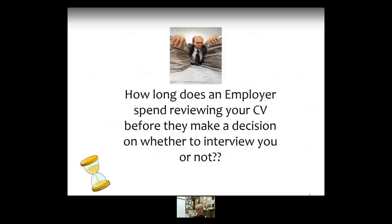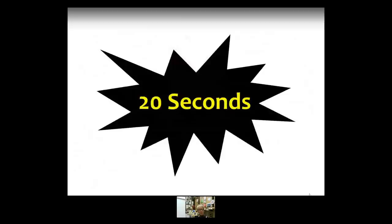Another question I put to you is, how long do you think a busy employer would spend reviewing your CV before they call you for an interview? Would they spend minutes, an hour, a few days, a few hours, a few minutes? So think of it, your CV is emailed or sent to an employer, and there could be hundreds of them. So a person who's used to reviewing CVs, who's put the job application together, will be reviewing that in seconds. So the first round, they scan through it and see if there's errors, if there's mistakes, if the person is qualified. So it's down to seconds.